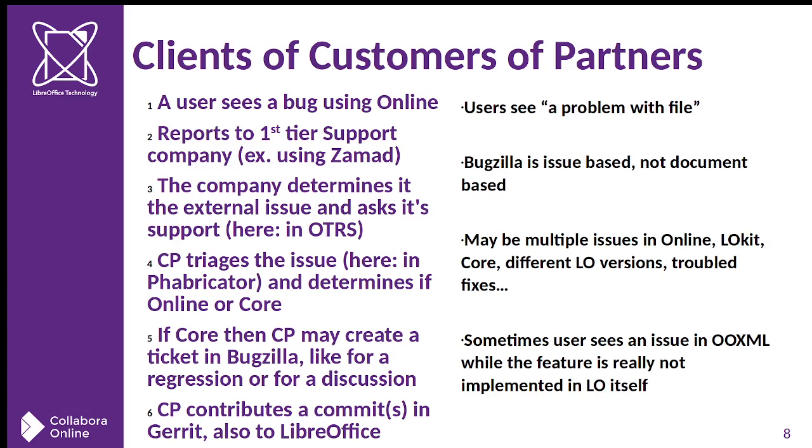So there may be multiple issues in Online, in LibreOffice Kit, in core, in different LibreOffice versions, troubled fixes, regressions, and so on. Sometimes it may happen, as explained before, that the issue is in OpenXML, but the feature is even not supported in LibreOffice. So there might be a solution there with keeping attributes.